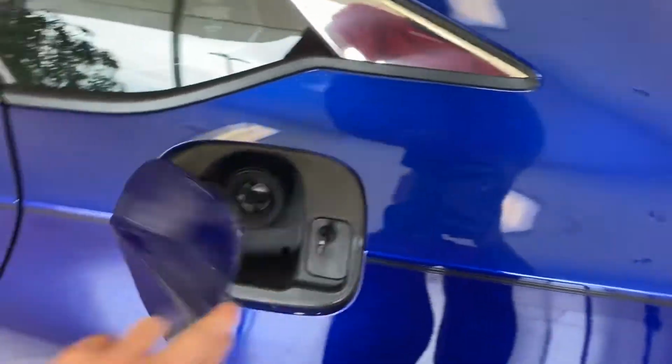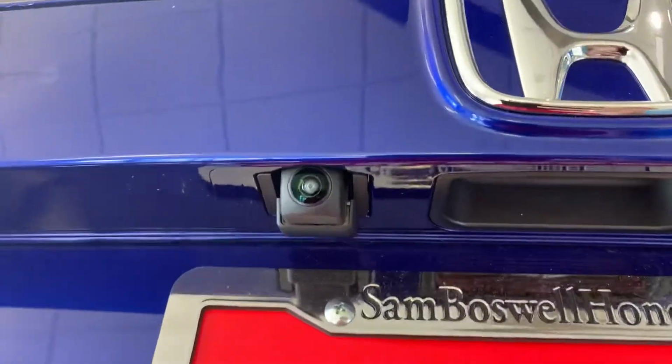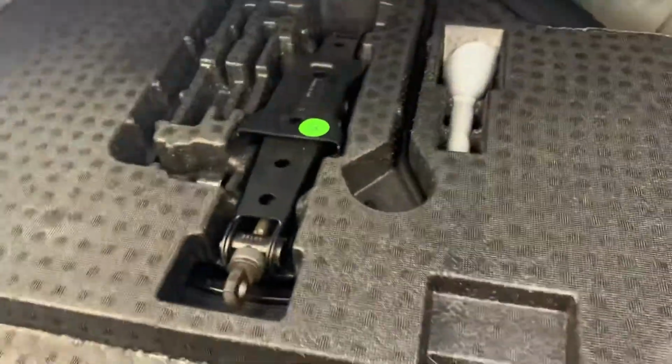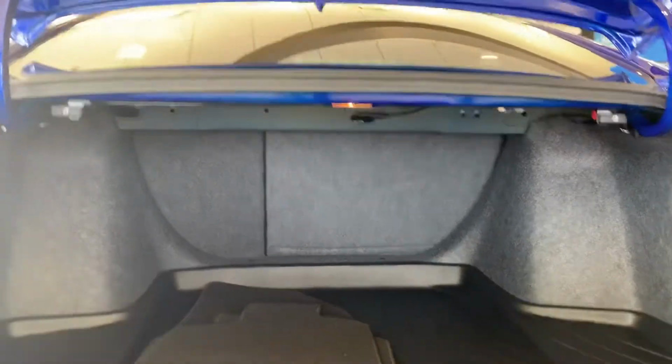You'll have a capless fuel filler. The vehicle also comes with a backup camera with 3 different selectable views. You'll have a nice sized trunk with an all-weather cargo tray. And under here, you'll have the spare tire set. You'll also have the 60/40 split fold-down seats.